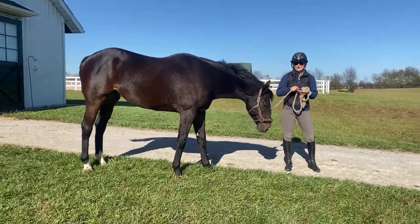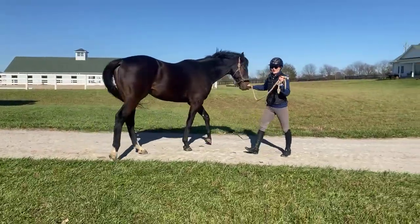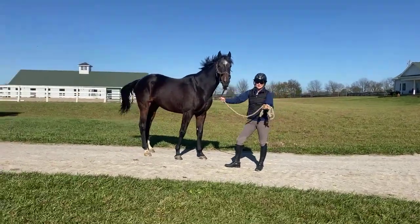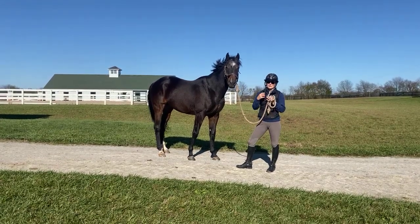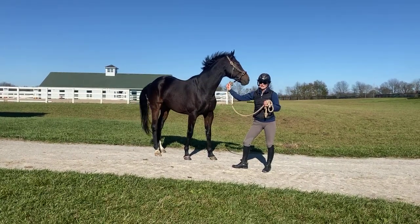And if you make that part of your routine, you're going to be setting yourself up for success on the ground, under saddle, in your partnership with the horse. And it's going to help you on the physical side of things with being able to get them to go into better transitions, create a more well-rounded horse. So physically and mentally, it's just going to do you a whole lot of good.